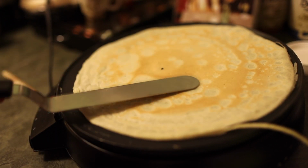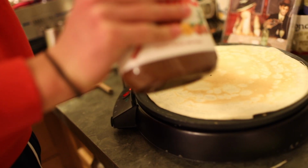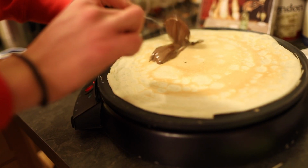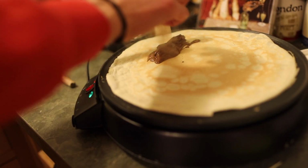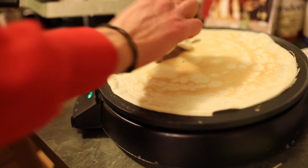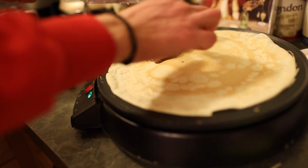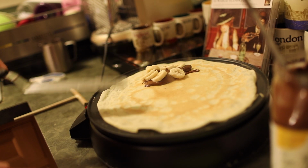So this is the side that we're gonna add all the toppings onto. So we're gonna start out with some Nutella hazelnut spread. And just kind of lay that on one side of the crepe. And then we're gonna add some of the bananas that we cut up nice and fresh and put those right on top of the Nutella. So we've let it cook on both sides, and now we're gonna form the crepe.